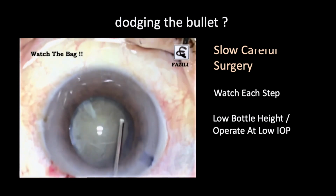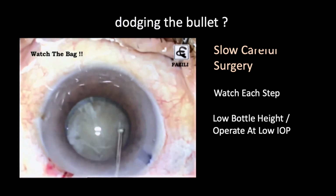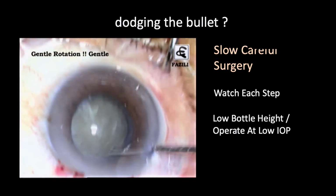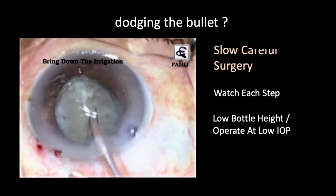You can see the bag is moving just a little bit. When I was tapping it, that time also it was moving a little bit. So I feel confident enough to go ahead and operate here. Again, the rotation has to be very gentle. You don't want any more stress on the zonules.